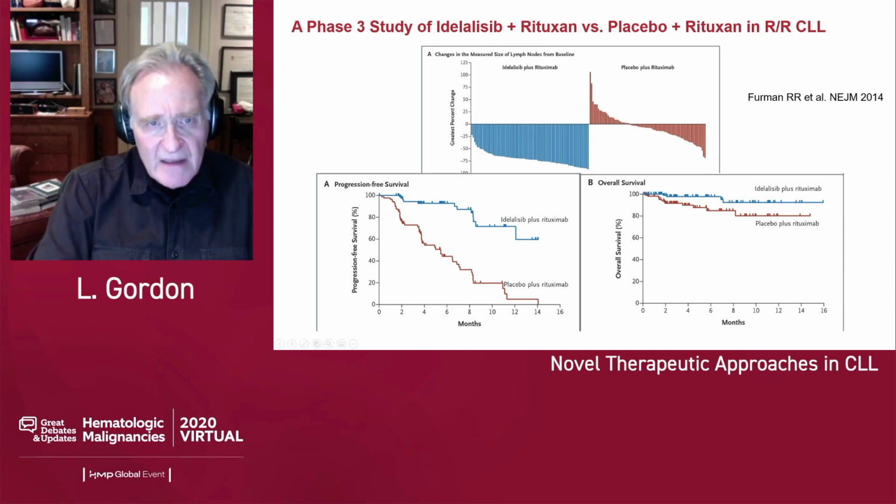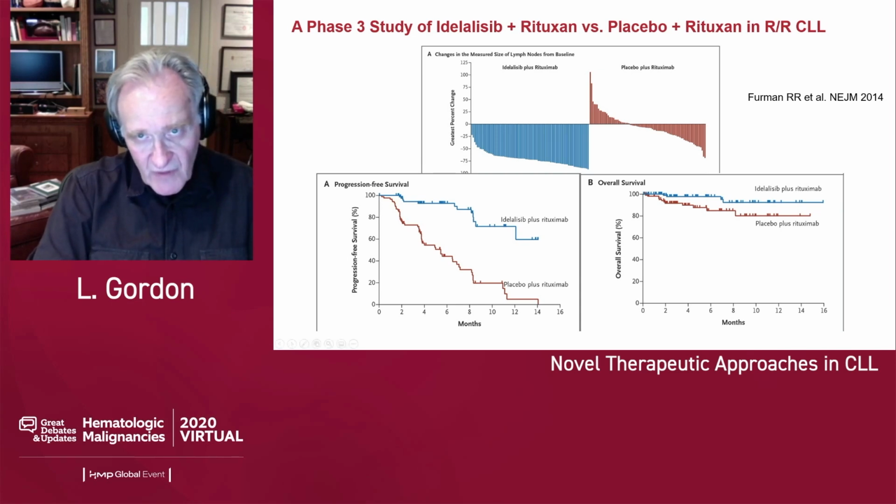This is idelalisib plus Rituxan versus placebo plus Rituxan. Richard Furman in the New England Journal in 2014. This is in a very sick group of patients, heavily treated, a lot of comorbidities. You could make the case for Rituxan plus placebo in relapsed refractory CLL. You couldn't do that in a different group of patients.